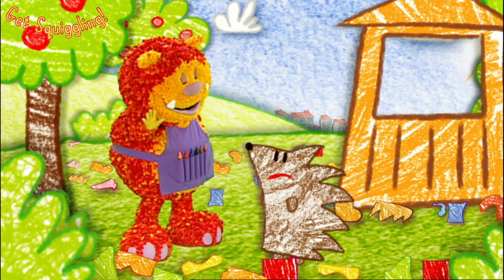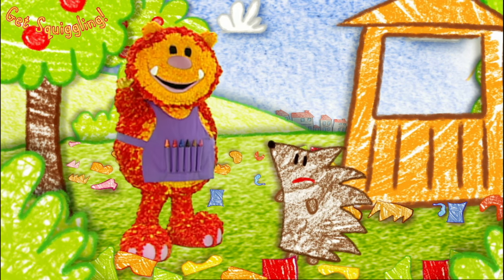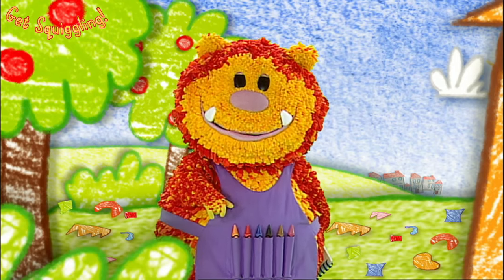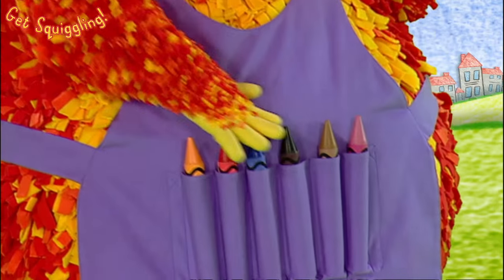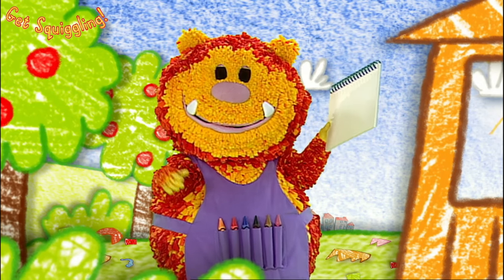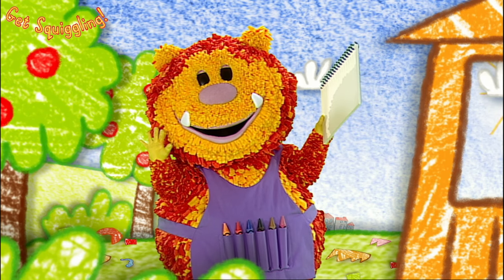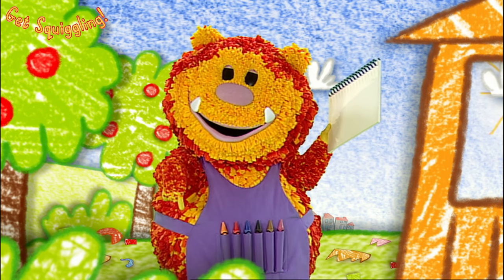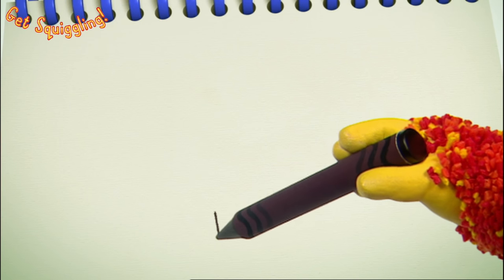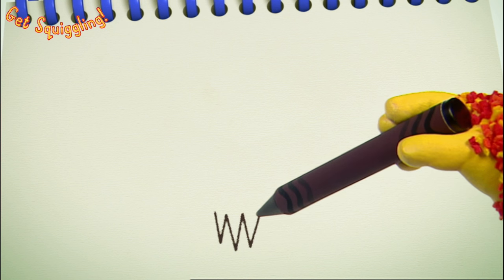There must be a way you can tidy up quicker, Spike. Oh. How about a broom? Have you got your squiggle pads and squiggle sticks ready? Let's get squiggling! Let's all squiggle a broom's bristles, the sweeping part. We can use that zigzag line again. Ready? Zig-zag, zig-zag, zig-zag.